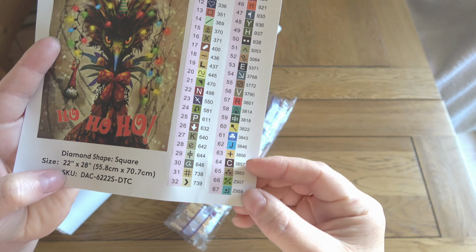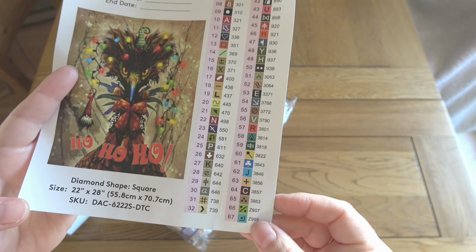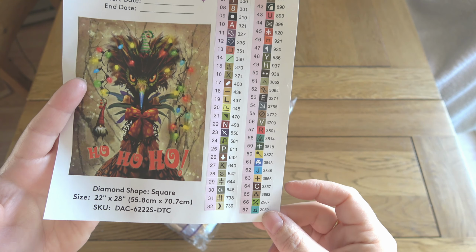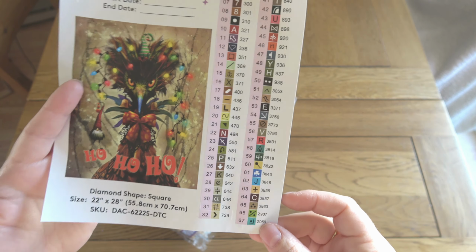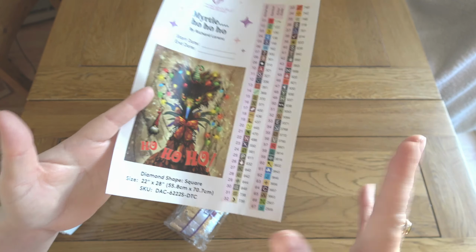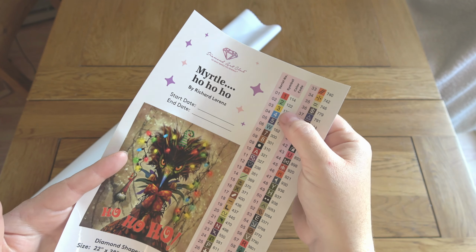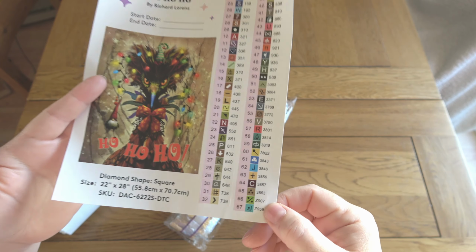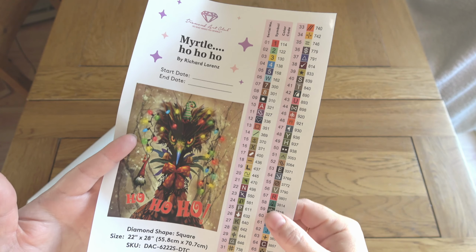And then looking at the other end here, I've got 2 colours with a Z in front of them. And that means these are fairy dust drills. So fairy dust drills are a slightly newer kind of special drill that Diamond Art Club brought out. They have glitter on them, and they're a really good in-between step between normal drills that are sparkly but plain, for want of a better word, and AB drills which are, you know, a bit glitzy. These have a really subtle, pretty, gentle glitter effect, and I find them really, really nice additions to paintings.